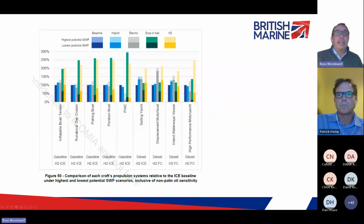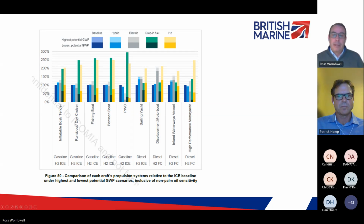The second slide in this area that I just really wanted to touch base with was in regard to the variables. So this is a comparison of the propulsion system only, LCA, relative to the traditional baseline under highest and lowest potential global warming potential scenarios. The really important thing to understand is, at the moment we are in a specific position in regard to things like energy production. So when you are manufacturing, you are using energy. That energy has a global warming potential, which is different from country to country, and actually can be different from time to time.